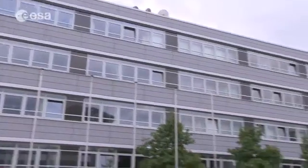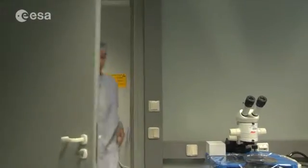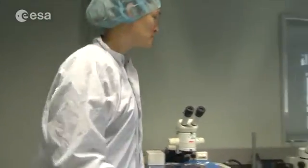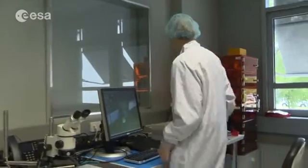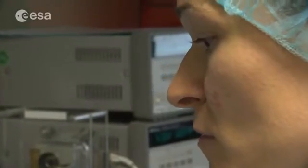The ROLIS copy is at the German Space Agency in Berlin. It's located in this clean room, where operations engineer Ivanka Pelivan generates and tests the telecommands that are sent to the orbiter and then relayed to the camera on board the lander on the comet.